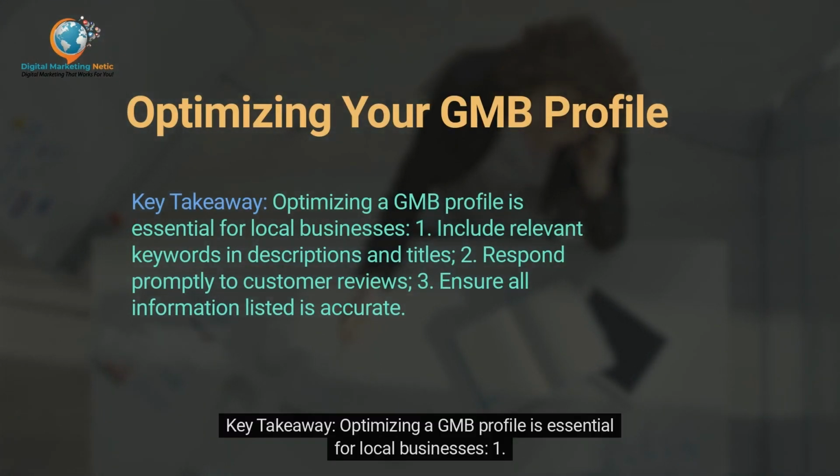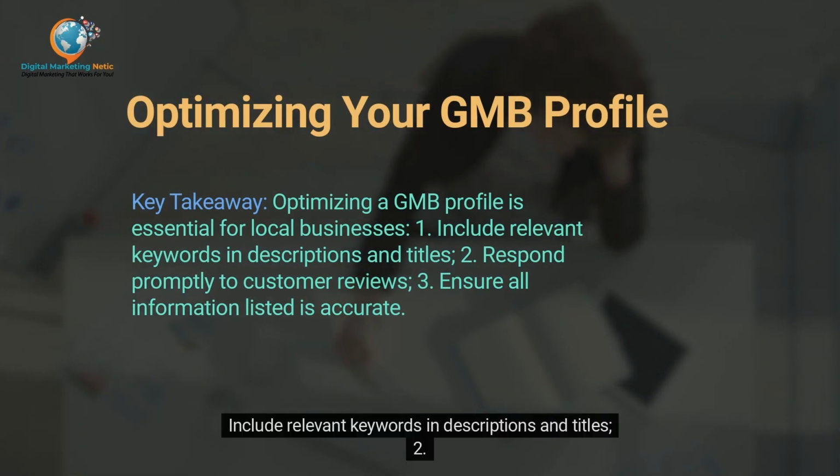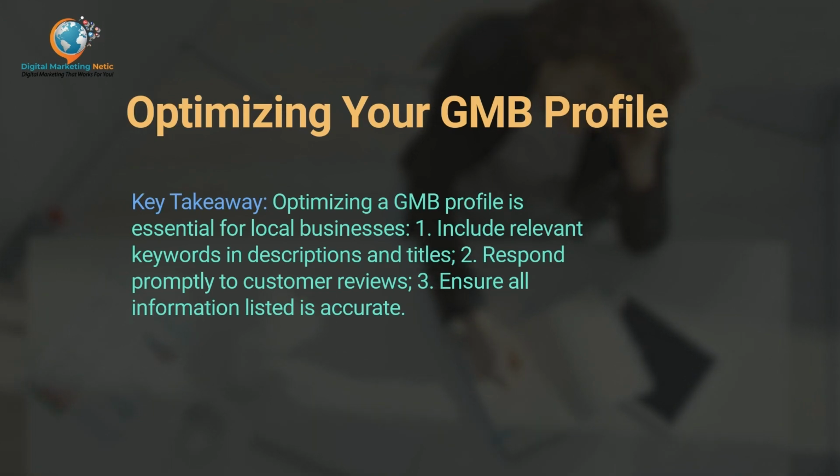Key takeaway: optimizing a GMB profile is essential for local businesses. 1. Include relevant keywords in descriptions and titles. 2. Respond promptly to customer reviews. 3. Ensure all information listed is accurate.